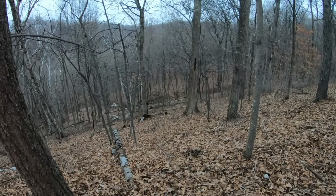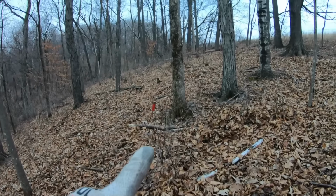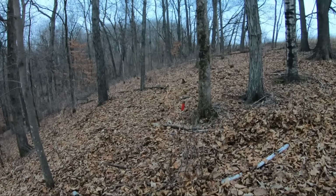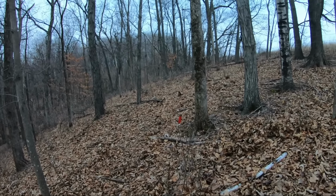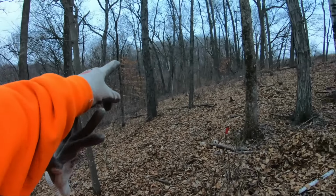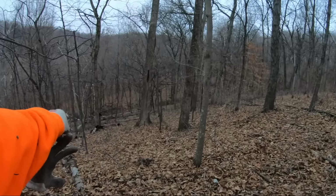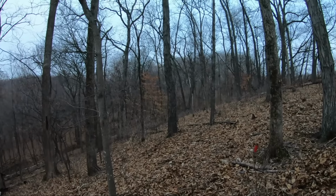This is the first day, day 1 of 2020. You can kind of see I hung my shell casing, so that way I knew where I was. We'll see if that's there next year. Hopefully we get a shot. Last time, a buck came and stood right there, and the big one ran right through there. So hopefully we see something.